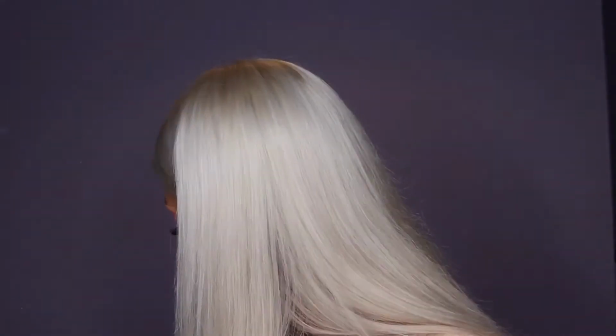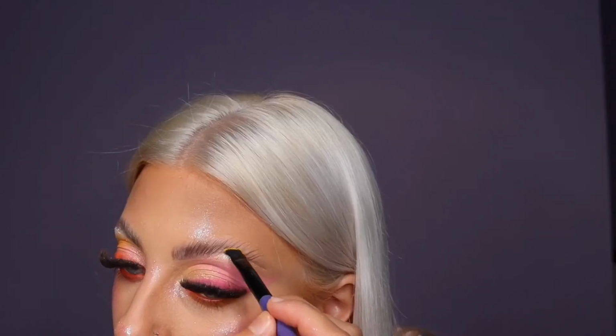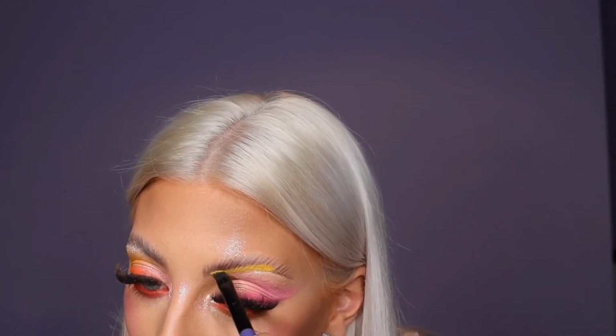So next I'm going to do my brows. I think I'm just going to stick to the same sort of shades that I've done my eyeshadow with. So this eye with the pink eye, I'm going to do this one yellow. Oh jeez, look like a right fool.